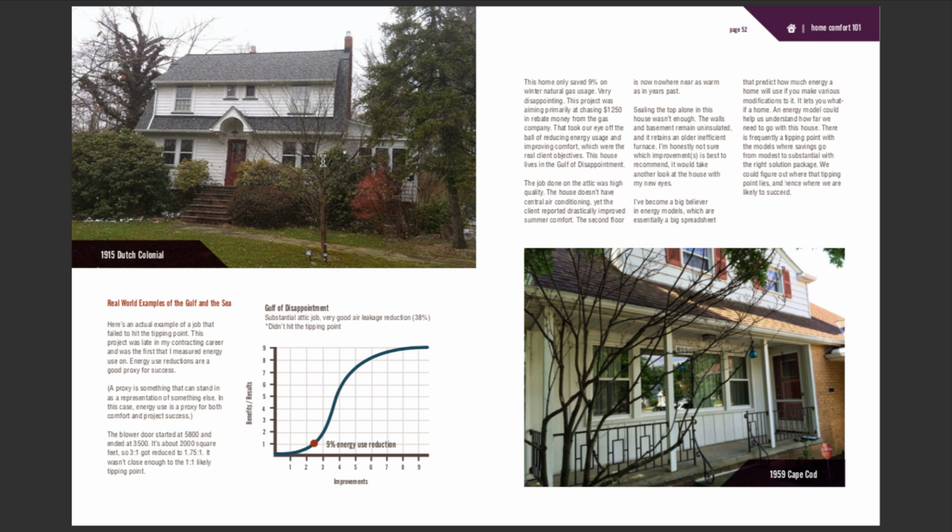So we are starting on page 51, and there are two photos here of a 1915 Dutch colonial home, not far from where I live, and a 1959 Cape Cod home that's up in University Heights, Ohio. These are real-world examples of the Gulf and the sea.